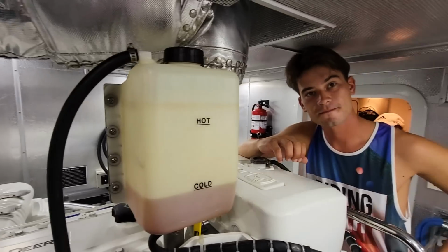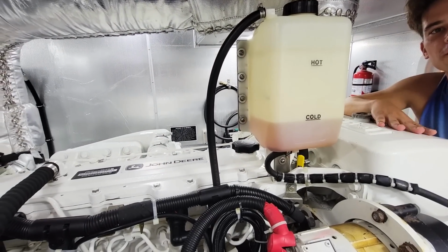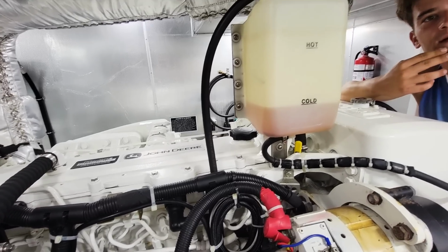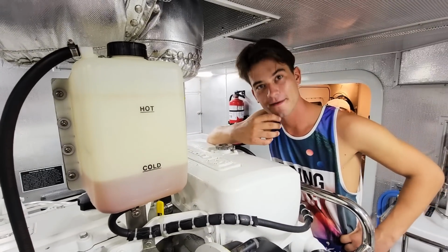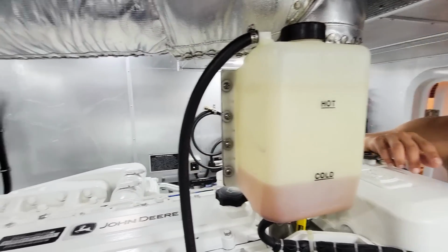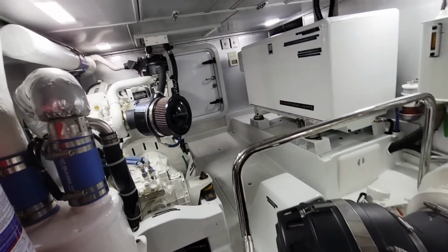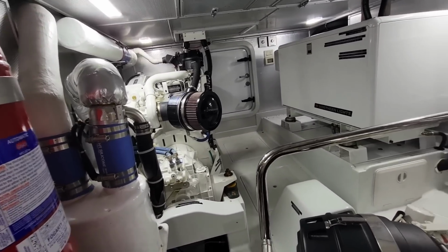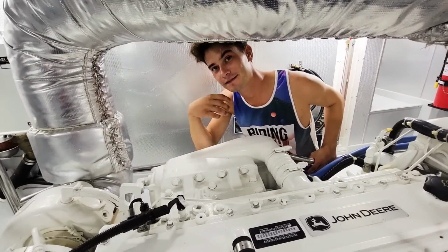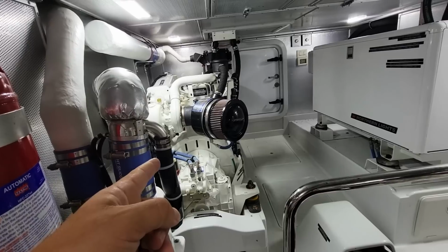And the engine is keel cooled. Oh, keel cooled. That's very cool. So no water flow. No impellers, nothing. So it's a closed loop system, keel cooled. Oh yeah, I remember seeing it when it was out of the water. The wing engine is water cooled. In case maybe the keel cooler has a problem, you still have the wing engine. That's the wing engine we were talking about.